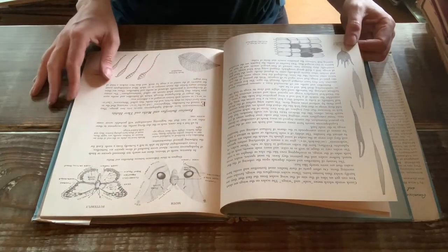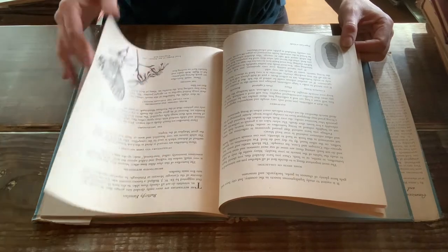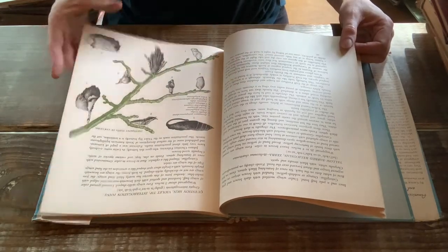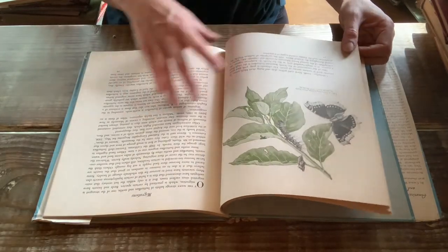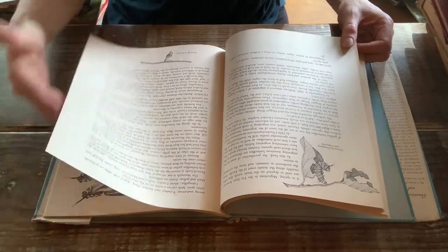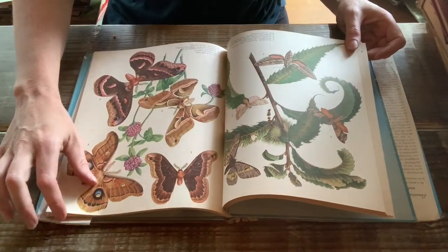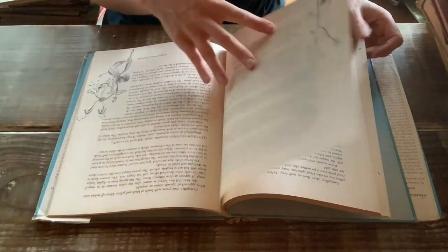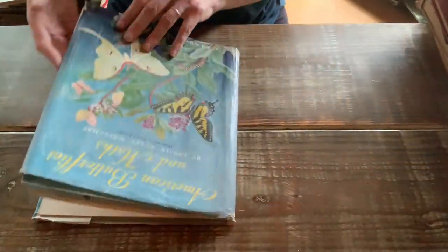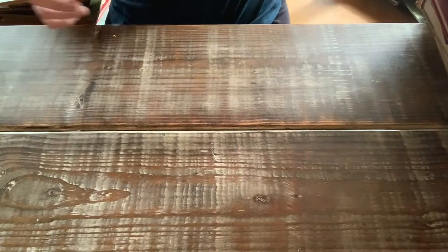1942. So, familiar butterflies and moths and their habits, where to hunt specimens, and look at this. Look, it's so beautiful. It hurts to look at it, so pretty. And it does not have any damaged pages. Look, it's just stunning. What a beautiful nature study book, just lovely. Let's see what else we have.